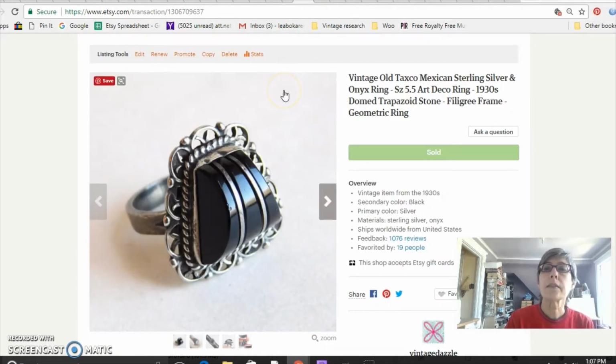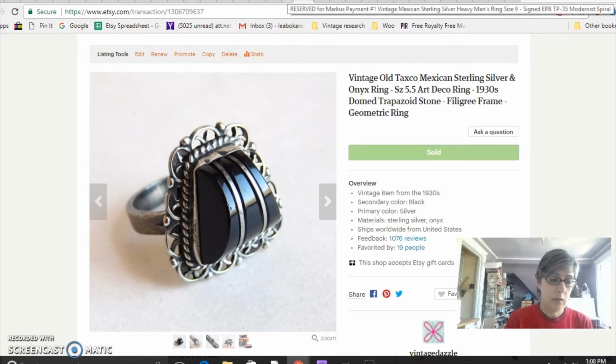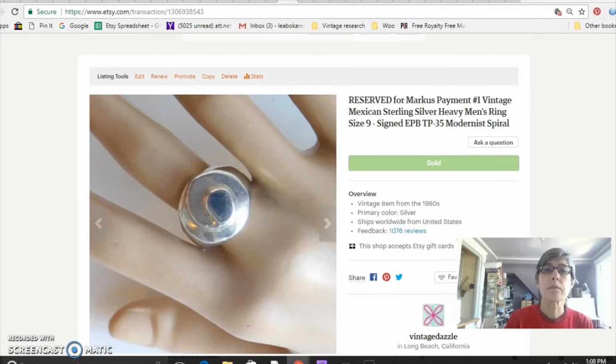Okay, and this is old Taxco Mexican sterling silver, an onyx ring, and I paid $10 for that at the flea market and sold it for $42. Another sterling silver ring, also Mexican sterling, a big heavy men's ring. Sold that for $58.